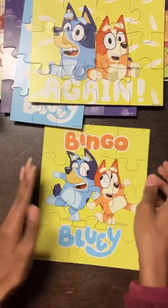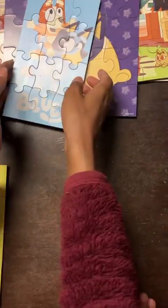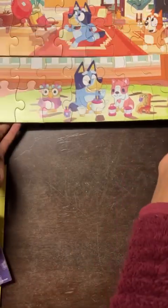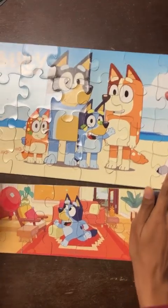Finally got it snapped in. Then I'm going to show you all of them. Here's this one. Then this one. This one. This one's coming loose a little bit. Okay, and these are the last two right here.